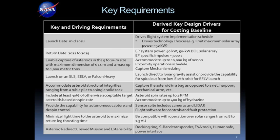And finally, this mission optimizes well if you spend most of your time thrusting on the return leg. So we want to minimize the time to get to the asteroid. To do that, we typically dip into solar ranges less than 1 AU because that gets you to the asteroid faster. And so the flight system has to accommodate operation over a range of distances from the sun from about 0.8 AU out to maybe 1.3. So that impacts the thermal design of the system.